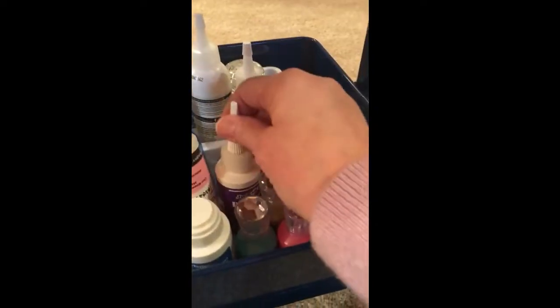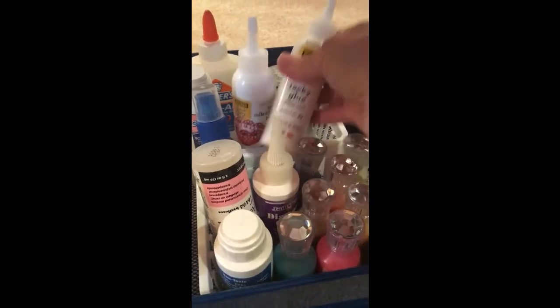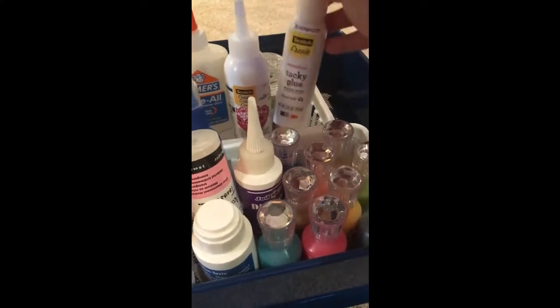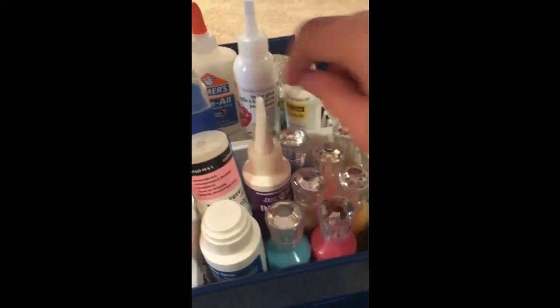So then here are some of my stamp cleaners. This is Glossy Accents. This is Diamond Glaze. And then this is my overflow. This one needs to be emptied. I think this is actually empty. My Scotch tacky glue here, and that's old because this is really now Scotch Quick Dry. This is my misting bottle too if I need that for anything.